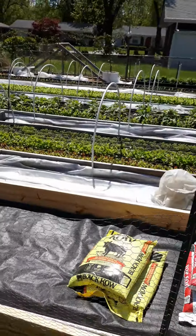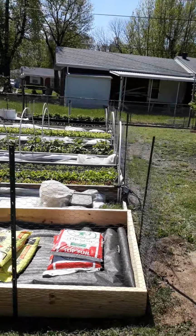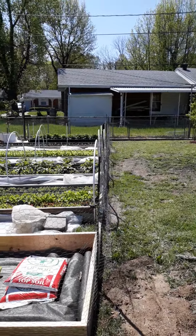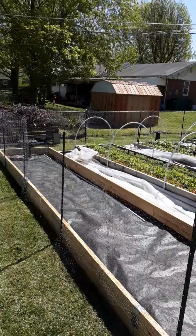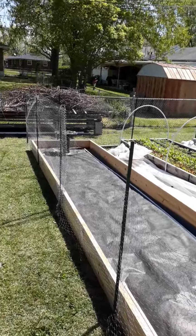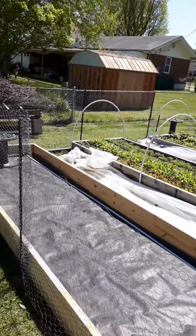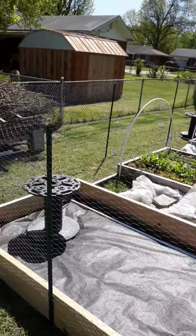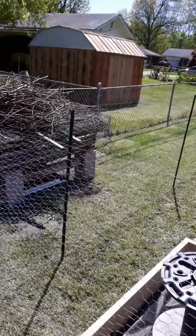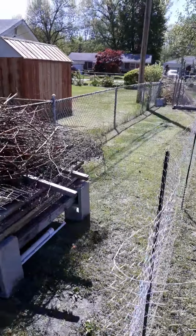Now, I can tell you, I had to put a fence around the garden. Squirrels were getting in and digging. They weren't necessarily eating the product, but they were digging it up. I'm assuming that's just what squirrels do. They do a lot of digging.